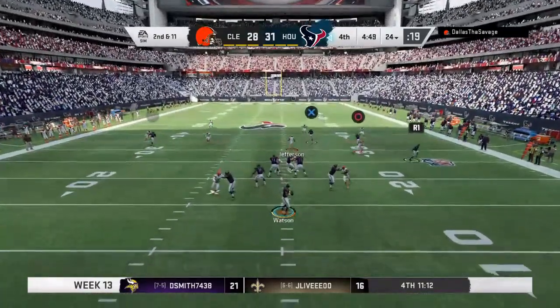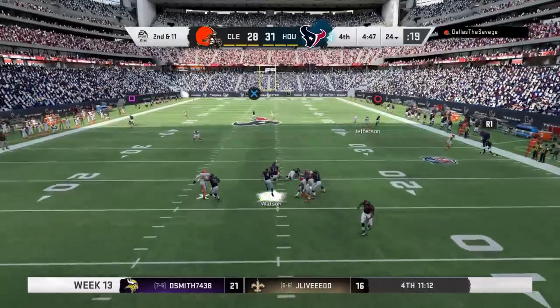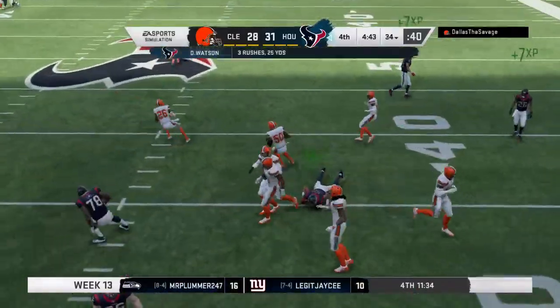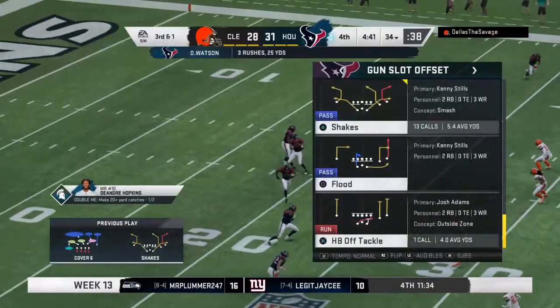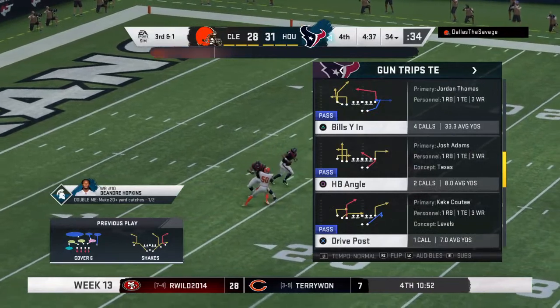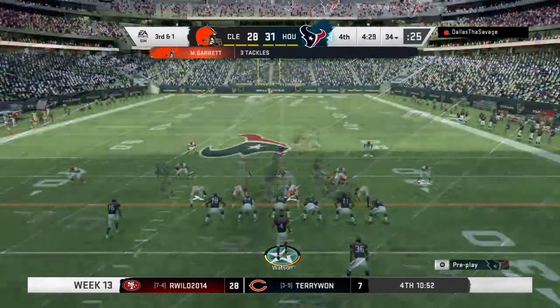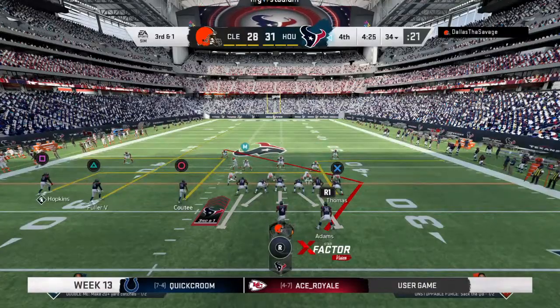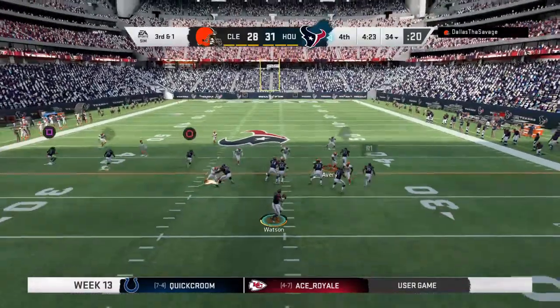From the gun, here's Watson. Stepping up, he'll try and run. And he'll slide down to avoid the tackle. And give him 10 that time as he was able to get away from the pressure and get a nice gain. Partner, he was going through his progressions. Not there, not there. After about the 3rd one, he decided he better pull it down and run for it. And he slides down and avoids the hit for good measure.